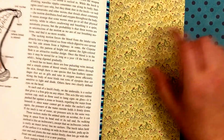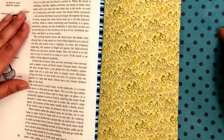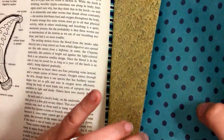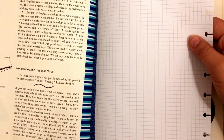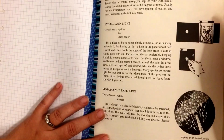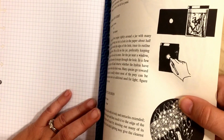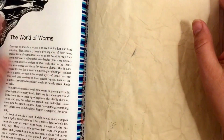Maybe I should have looked at the pictures. Ooh, that's awesome. Okay, well, we could cover that. Anyway, bicycles. And it has glitter on it and polka dots. Some blue. I don't even know. What is that? Oh my God. Oh, but my son is gonna love it. They're worms, and it's totally him. Anyway, the world of worms.